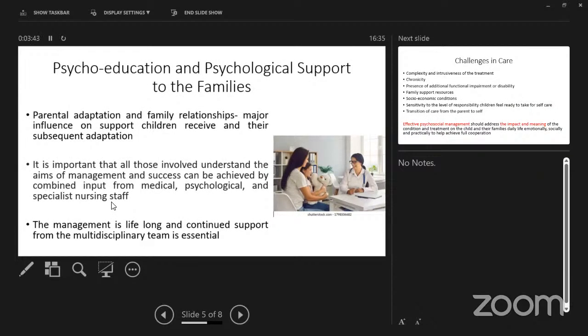What matters most is psychoeducation and the support that is provided to the family from the diagnosis to continued follow-up and management of the condition. It's important that this treatment or the management becomes a function of a multidisciplinary team. And great success can only be achieved if all the professionals involved in care are functioning in coordination.